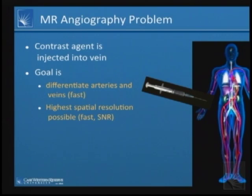So one problem where this is really relevant is angiography. This is where we're trying to look at the arteries and the veins in the body. The way this works is that we inject a drug that we can see in the MRI into a vein. It then travels around, and hopefully what we see first is the arteries and then the veins. But we have to scan fast enough that we can separate those two. Eventually, if I wait 10 minutes, the whole body's going to be at equilibrium, and I can't see anything.